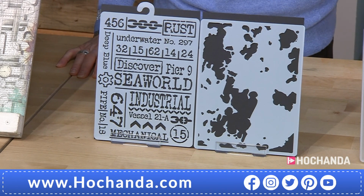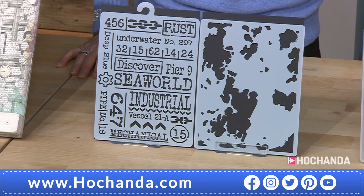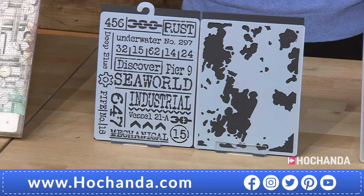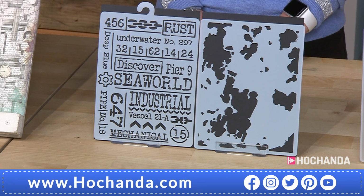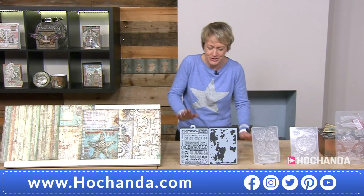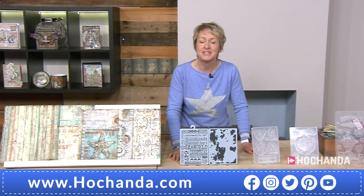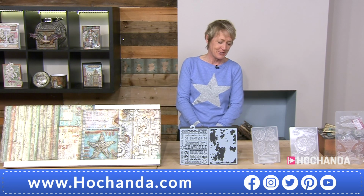Does anyone remember Lost? The programme Lost, when they had those numbers and they had to crack the code. Well, look at that, 32, 15, 62, 14, 24. I wonder what that code is for. Who knows? Could be a longitude or latitude. But there you go. So there's your 2 stencils, £11.98, 907918 is your item number.